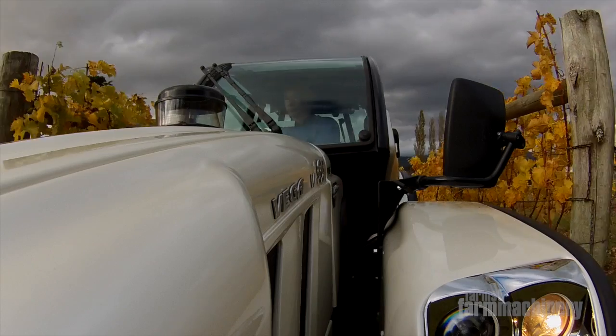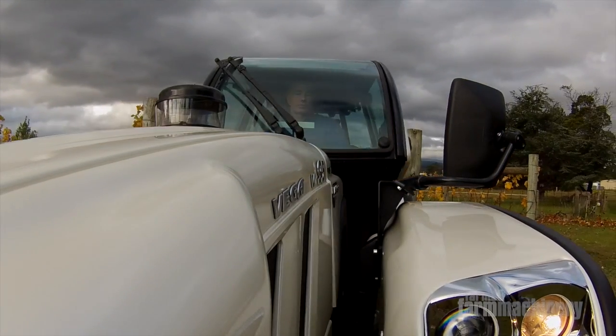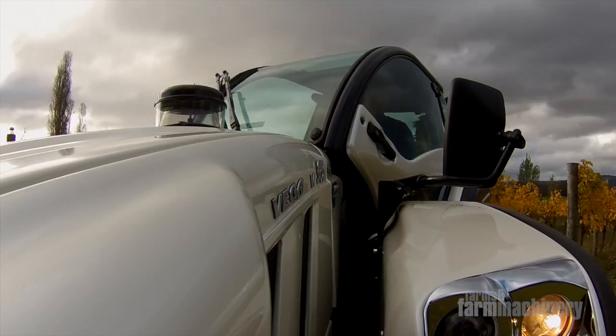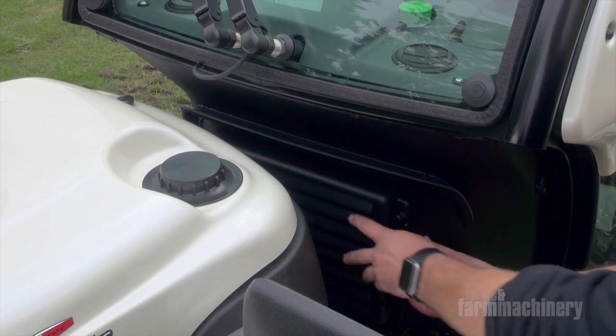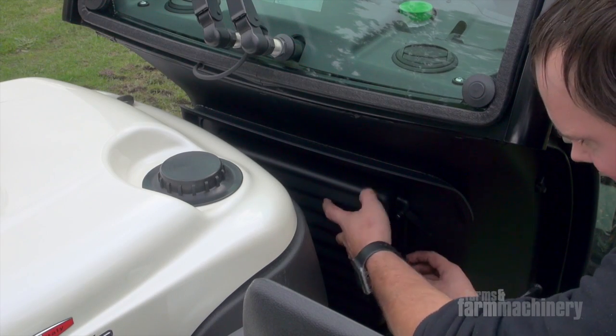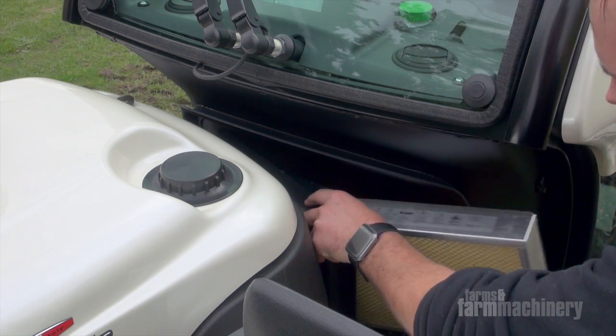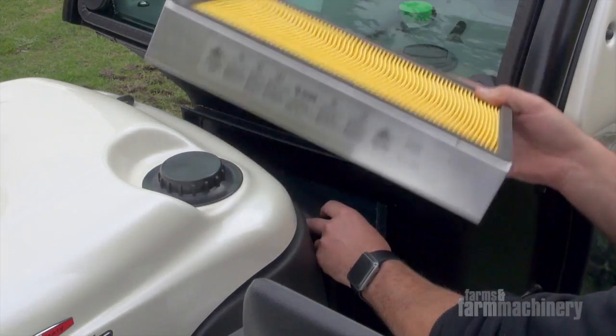A common use for a tractor like this will be the application of chemicals. So very important in its working environment as a chemical sprayer is to keep contaminants out of the cab. That's taken care of by the front mounted filter. And I'd go a step further and install a carbon element.